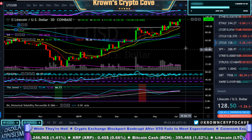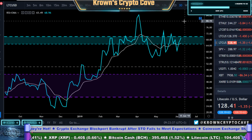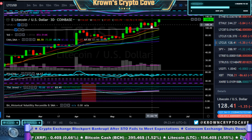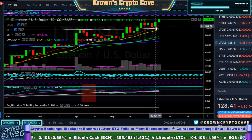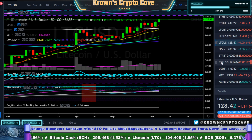and I do think that it has some more to go. Looking at the 3-day, you can see very clearly here, 3-day RSI trading well above that exponential and looking very constructive after about a couple weeks of consolidation within this region. Yeah, that's looking pretty good to me.